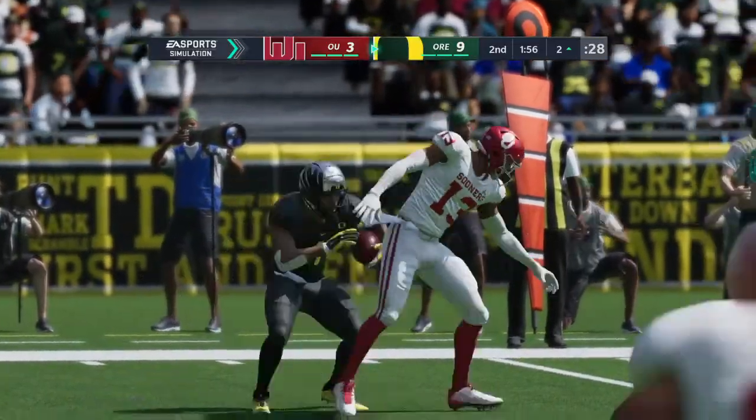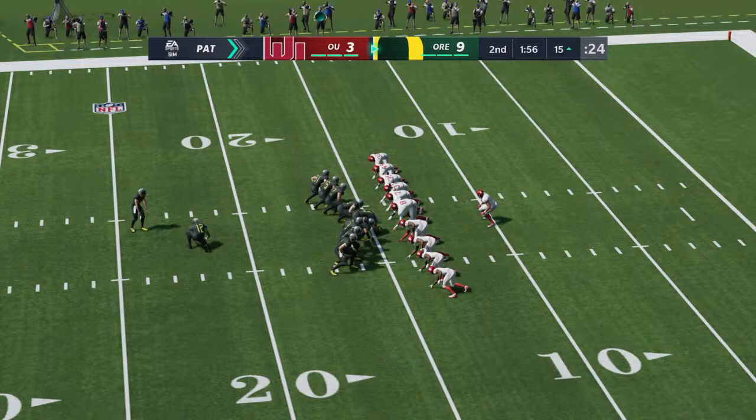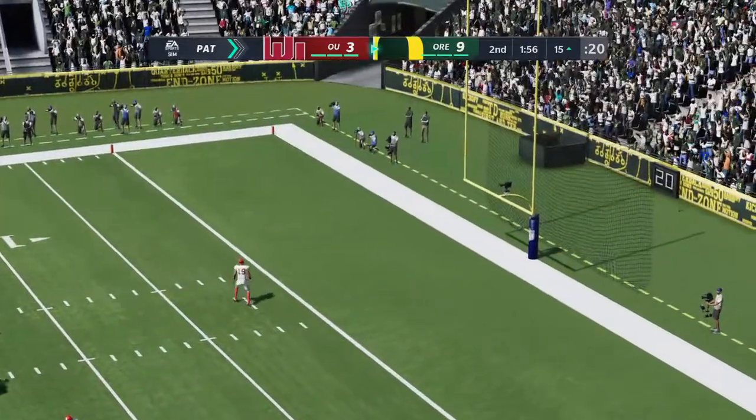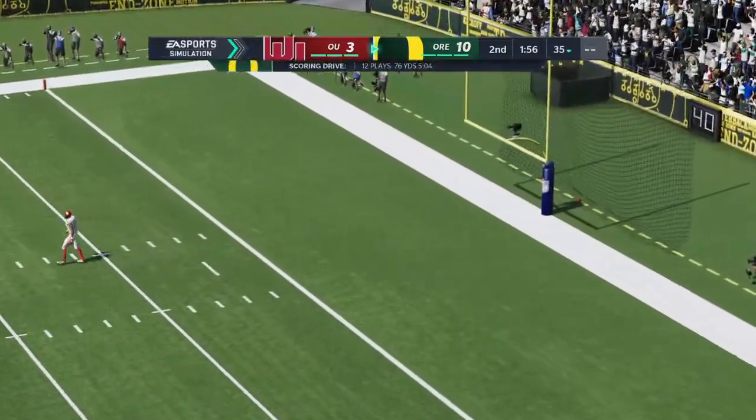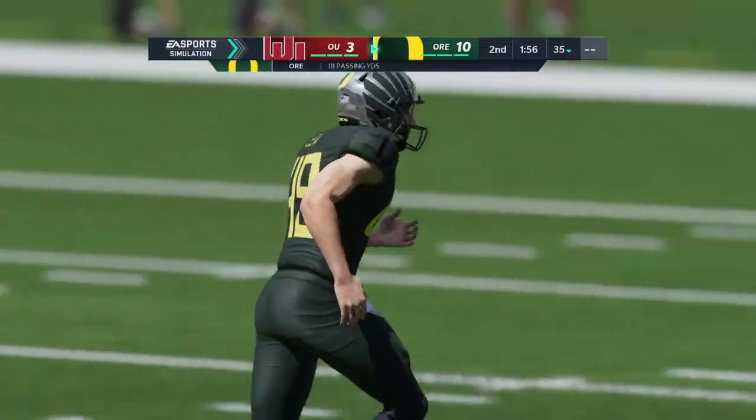All drives that result in points hurt a defense. But when they are the sustained variety, play after play, and they just can't get off the field and stop them, that can be demoralizing. And it is up. The kick is good. And it's good. That'll make our score 10-3 now. Chargers 3.